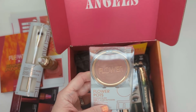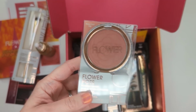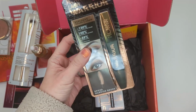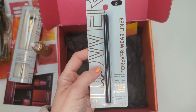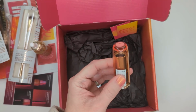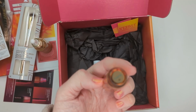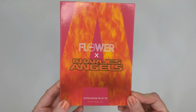We have the Flower Pots Blush in Spice Petal. These are honestly my favorite drugstore blush formula. The Lash Warrior Mascara. I don't like this one quite as much as Warrior Princess, but it's still a really nice formula. The Forever Wear Liner, which I also haven't tried before, so very excited for that one. And the Perfect Pout Lipstick in Blossom. I love this formula and this color. And then finally, the Bitten Lip Stain in the shade Koi. So let's go ahead and take a look at the palette first.